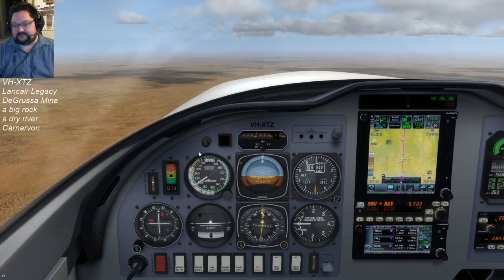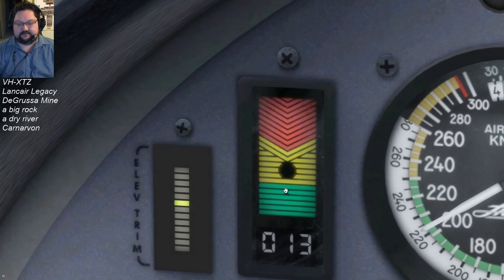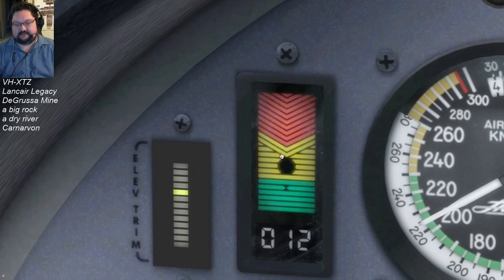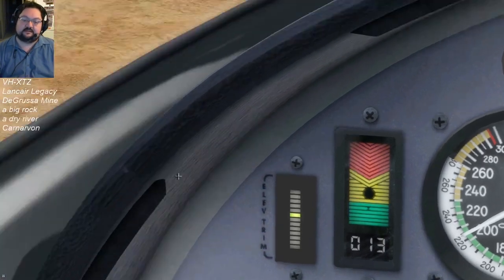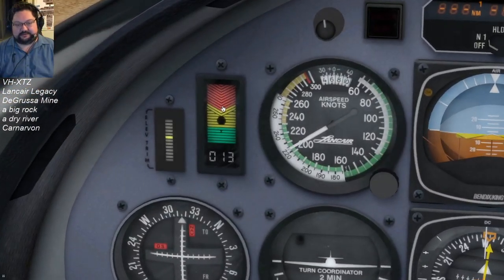So yeah, that's an angle of attack indicator. The green means you're good. The yellow means you're getting close to the buffet. The black means that the stall warning horn is making noises. And those two yellow chevrons show that you're actually getting stall buffet. And then once you hit the red, you are in a stall.